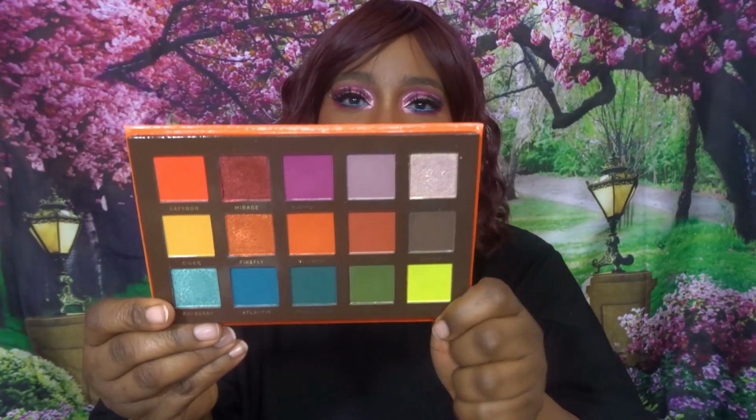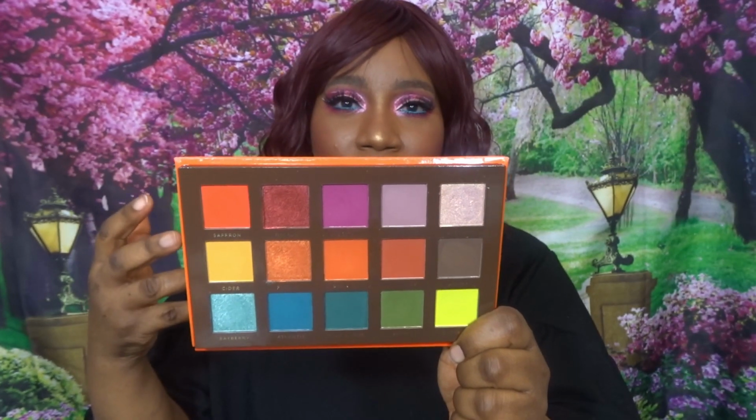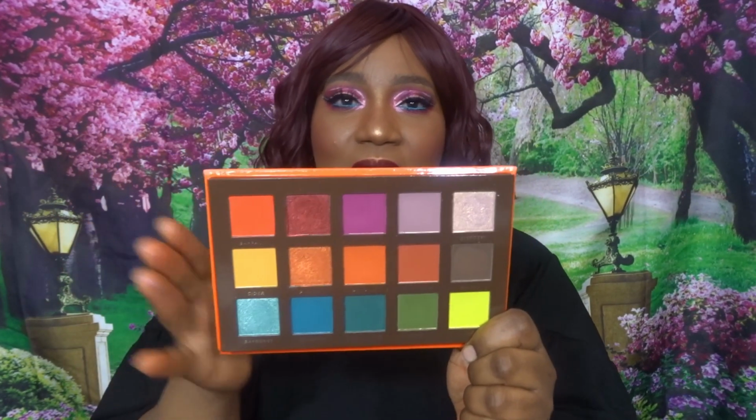Alright, from Ace Beauty is going to be the Flare palette. I love the Flare palette. Out of all the palettes they've come out with, including even the recent one, this is my favorite, and it's always been my favorite, even when they come out with new ones. None of their other palettes have pushed this out of my number one. I just love the colors in this palette.